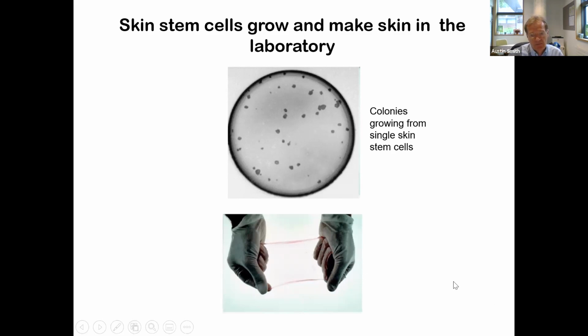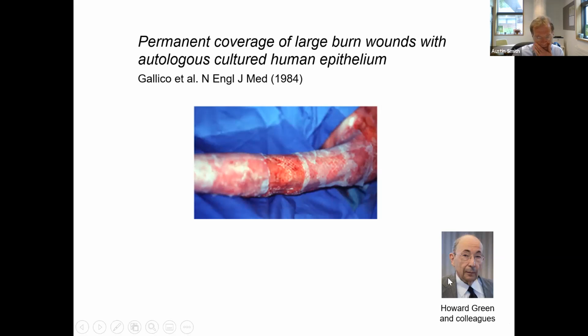And what you can do with that is you can transplant it to people who need a skin graft. So this whole field was pioneered by Howard Green and colleagues, and they took this into the clinic in the early 1980s in the case of 2 boys who'd had very serious chemical burns. And this shows you the sheets of skin that have been grown in the laboratory and are then placed onto the area of damage where there is no normal skin left. So this is only necessary when there's very serious and widespread damage to the skin. It's actually most commonly used now in the case of military incidents.